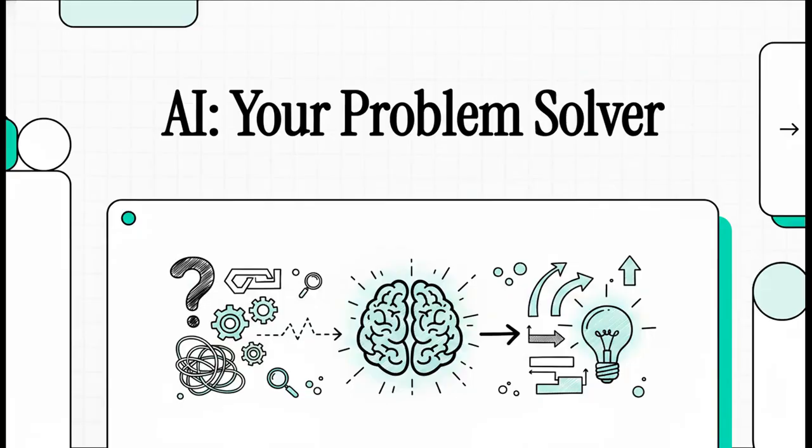So we've all had some fun with AI, right? But what if I told you its real superpower isn't just about writing quirky poems or spitting out trivia answers? Today, we're going to look past all that. We're going to dive into how you can turn AI into a seriously powerful problem-solving partner.